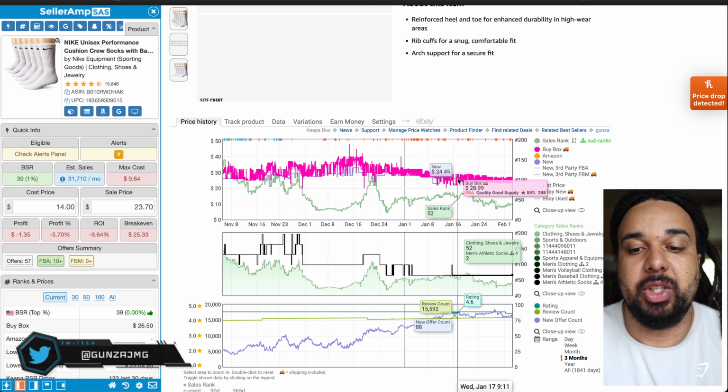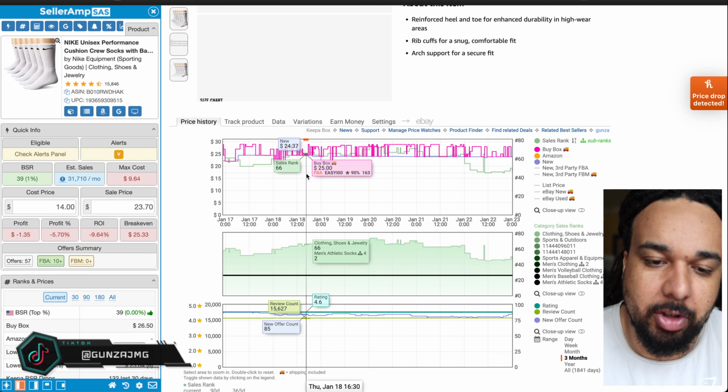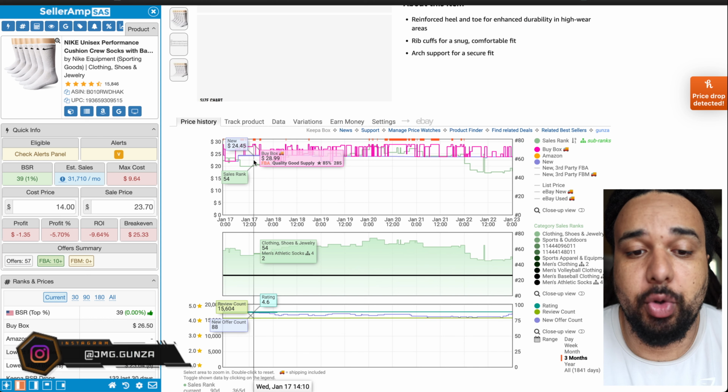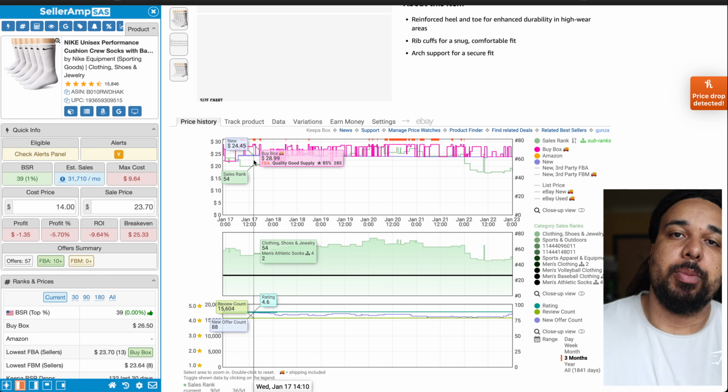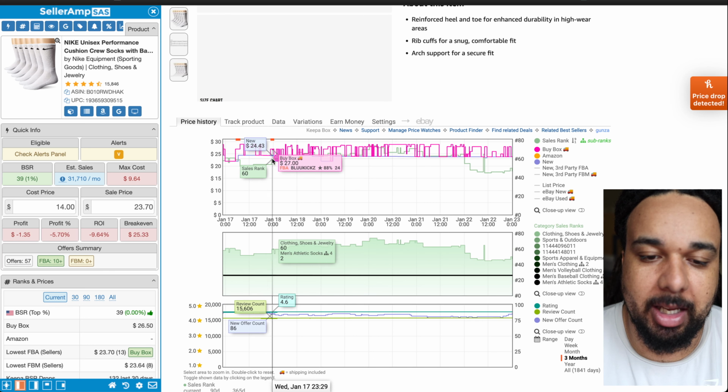Because FBM offers will be cheaper. So if we zoom in a little bit, we are going to be able to see the spikes a little bit better, and you will see that at the top of those spikes, it's whenever FBA has the buy box, and the bottom is when FBM has the buy box. And you are going to see this over and over again, as you can see.